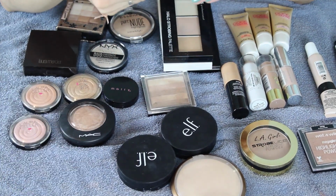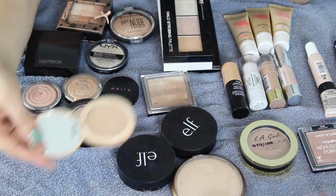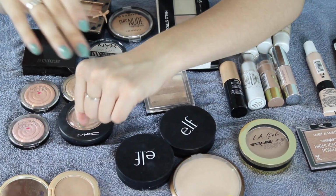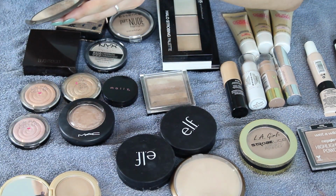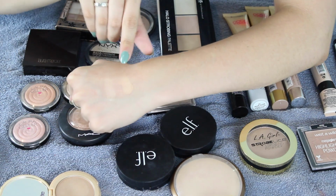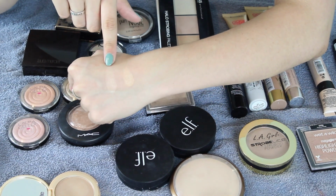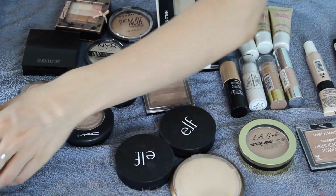This is Tarte's Exposed highlighter. I love this one as well. I think it is so beautiful. Let me do a little swatch of this. It's like a lighter version of Champagne Pop. Let me swatch Champagne Pop since I didn't. God, Becca highlighters are so smooth, you guys. So here's Champagne Pop, and then here's Exposed. As you can see, Exposed is kind of that same tone. It's just a little bit lighter. So I love both of those, so I'm going to keep that one.